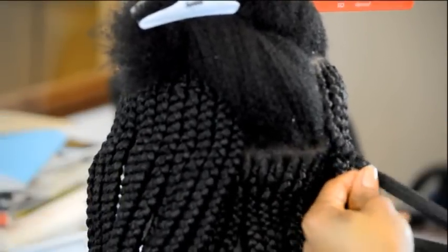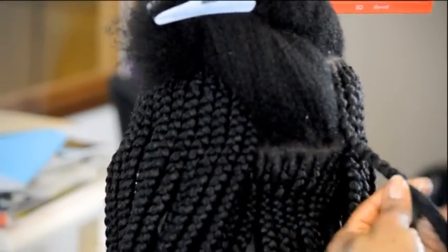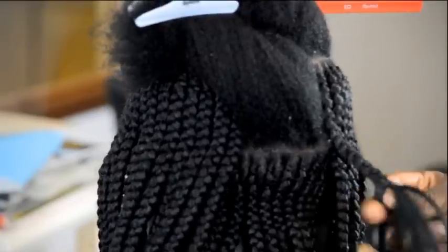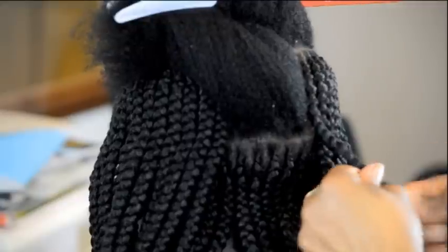You can see from what we've done so far, we're nearly done with the second layer. And I'll show you what we've achieved so far.